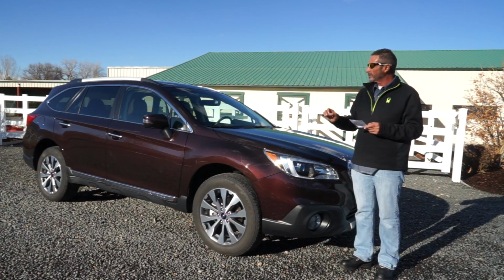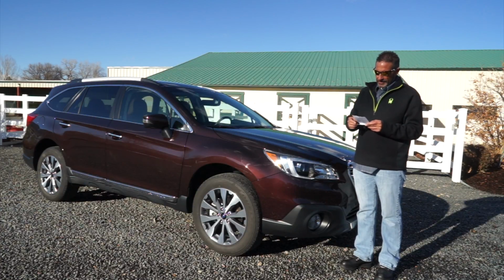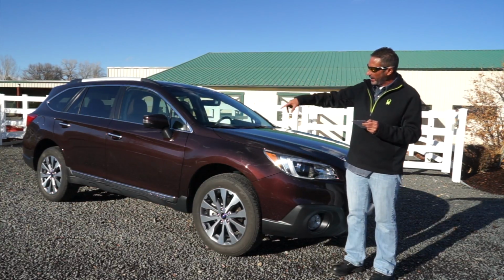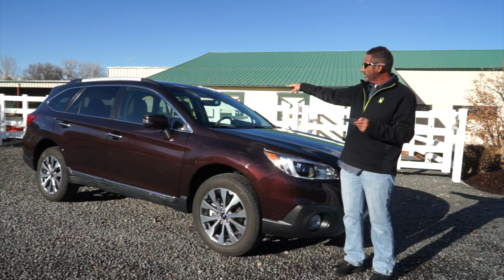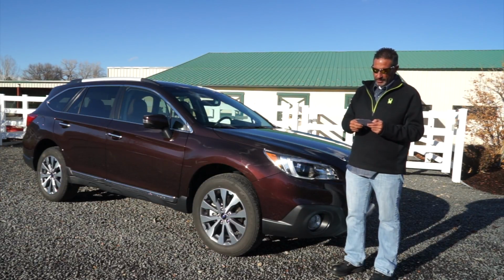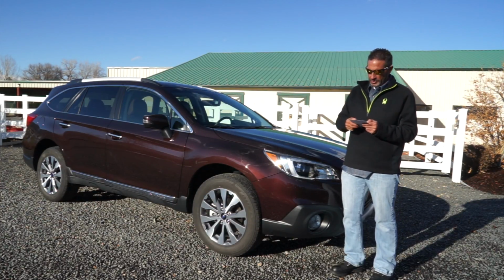The Touring model gives you everything that the Limited and on down has, with the additions of black cladding around the sides, and the chrome sides down the bottom there, body colored door handles, the dark gray wheels. You do get the EyeSight assist, which I'll show you as we walk around the vehicle in just a minute. Heated steering wheel, Java interior color, which we'll show you in a moment. You do get a rear bumper cover as well. And then you get the silver wood grain trim inside the cabin, which I'll show you about in a minute.